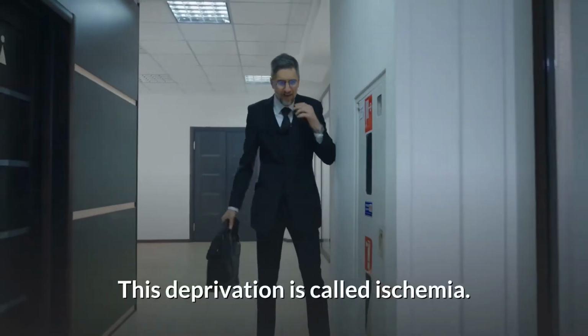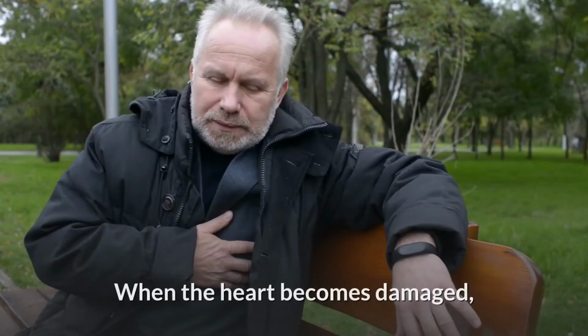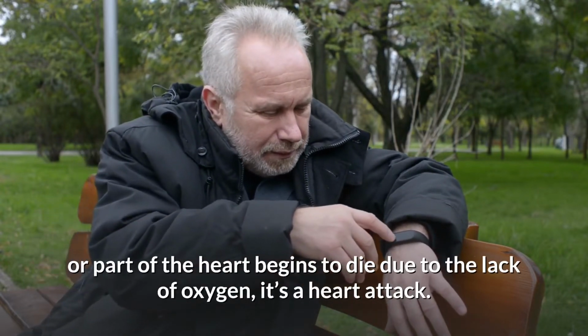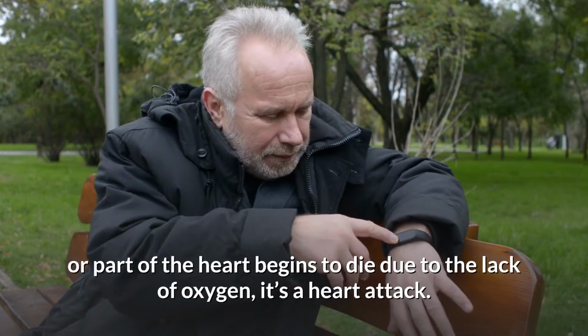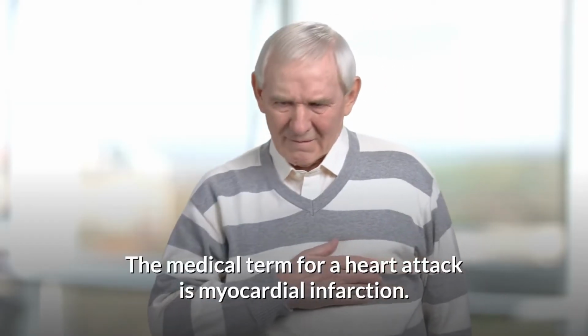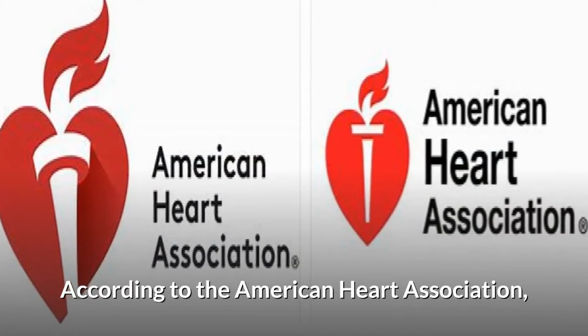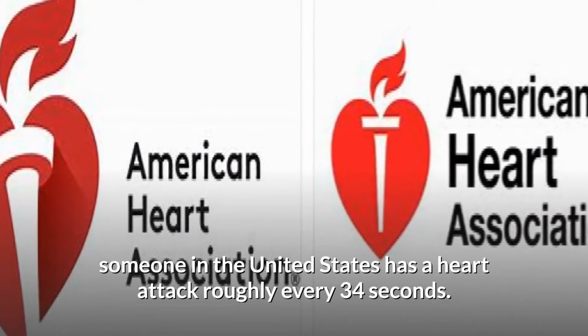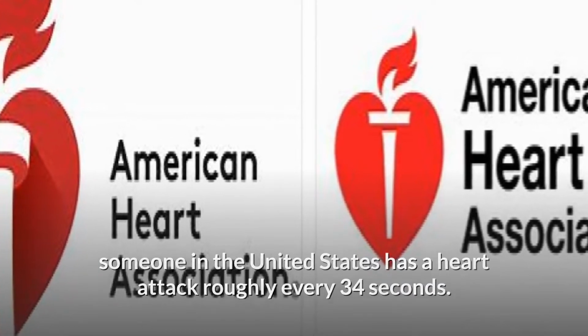This deprivation is called ischemia. When the heart becomes damaged, or part of the heart begins to die due to the lack of oxygen, it's a heart attack. The medical term for a heart attack is myocardial infarction. According to the American Heart Association, someone in the United States has a heart attack roughly every 34 seconds.